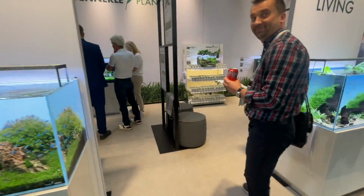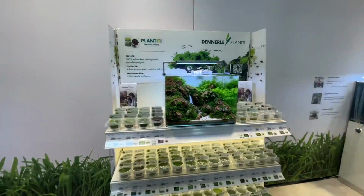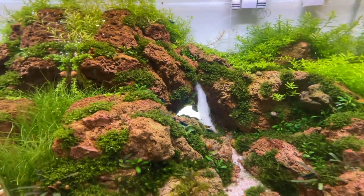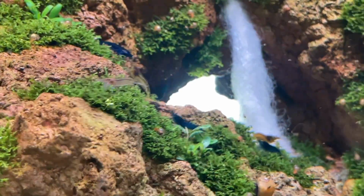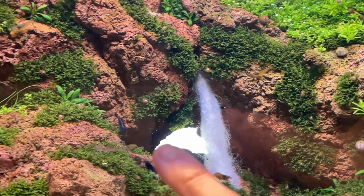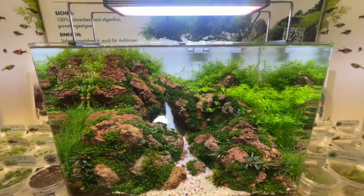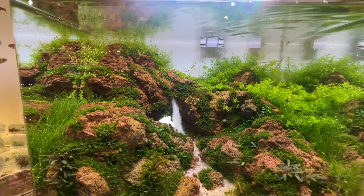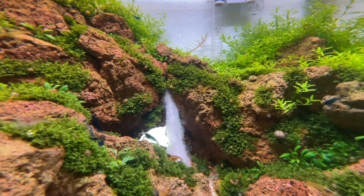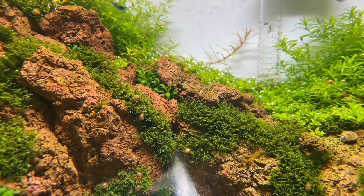Let's have a look at this beautiful little nano here. This is really nice here. We've got this kind of artificial waterfall effect here. This is quite interesting here. And then there's actually backlighting here to give this vanishing point effect. Very clever. Sort of red lava stone, lots of epiphytes with lots of tiny fine textured epiphytes. These look absolutely beautiful and give this really great sense of scale.